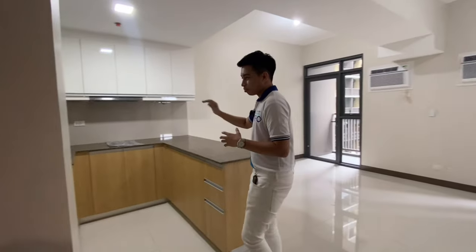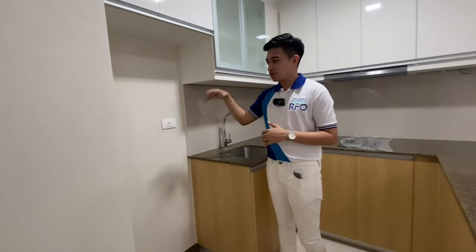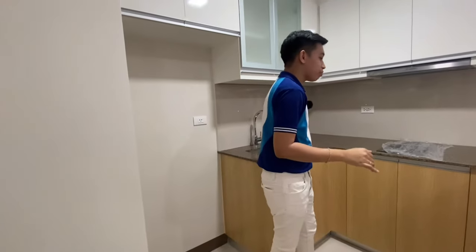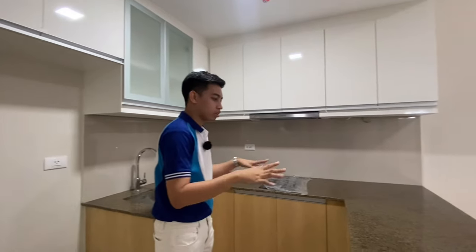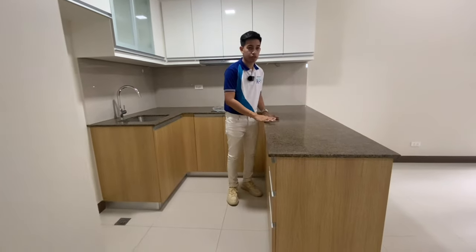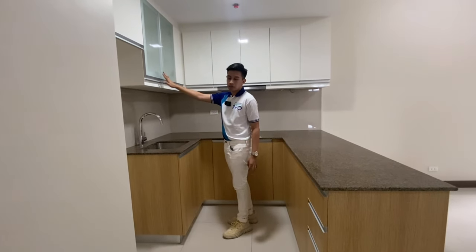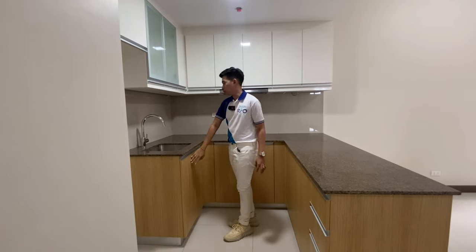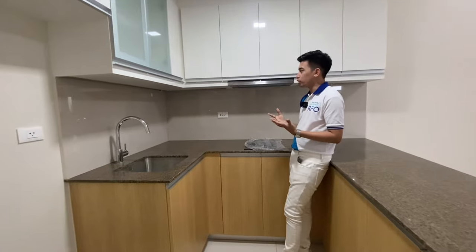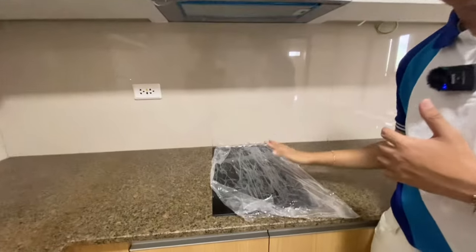So, okay, moving forward, ito naman is your kitchen area. On my right, this will be your refrigerator provision. And then you have this U-shape na countertop. So the same thing, you have this countertop that is made of granite. And then you have your faucet here. You have ample overhead cabinets and under-counter cabinets. Then the same lang siya, when you purchase a property, meron ng kasamang range hood and your induction cooktop.